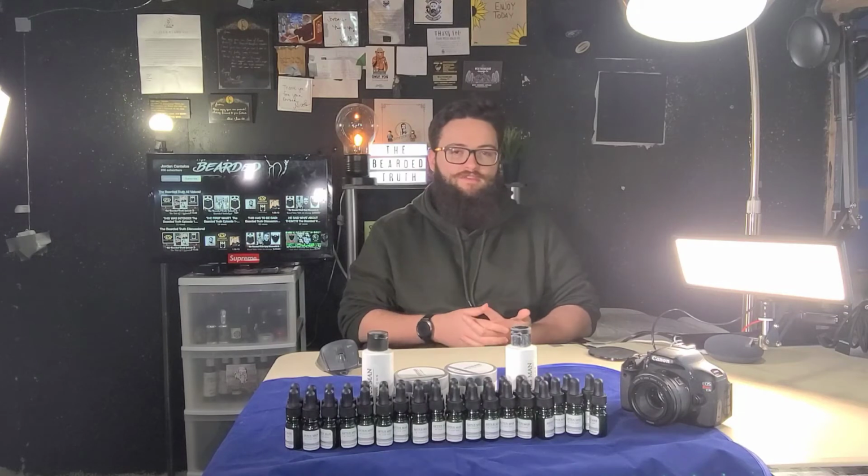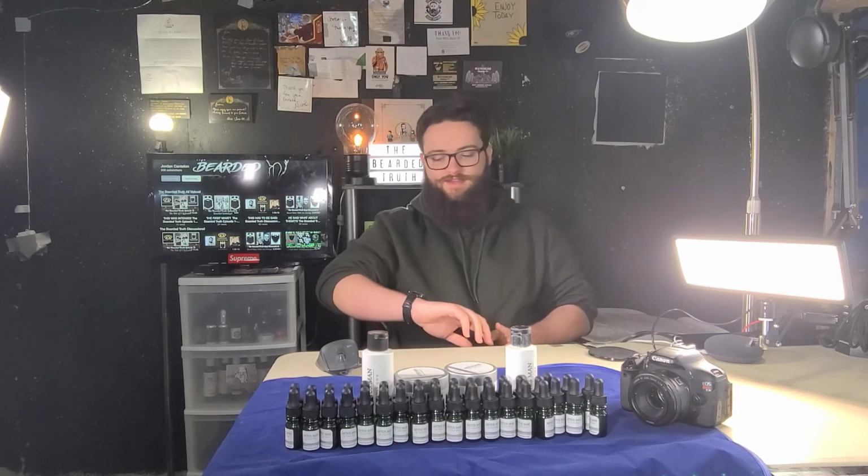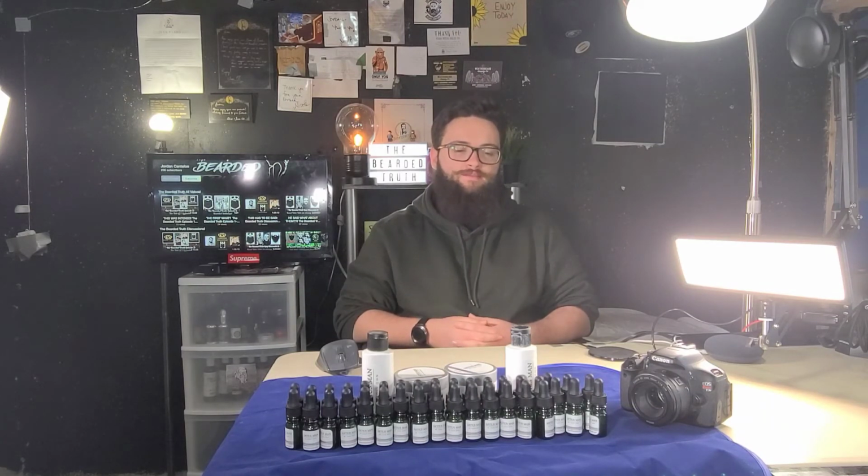Really great feeling beard. Artiusman is definitely known for thicker oils, but they're not too thick for my beard. This is, I would say, the extent of thickness that I would go with. Anything thicker than this just feels weird in my beard and I don't really like it. But yeah, Artiusman, really great oils.